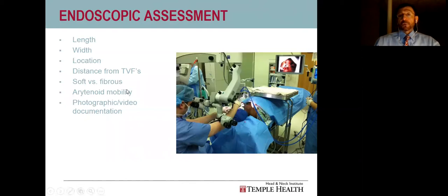We determine arytenoid mobility, particularly if you've got a posterior glottic stenosis. You want to figure that out. We take lots of video and photographs for documentation and for discussion with colleagues, for presentations, of course. It's good because we see so many of these, it's often difficult to remember which one was what. And so you want to have video documentation. It's very, very helpful. Put it in a patient's chart.